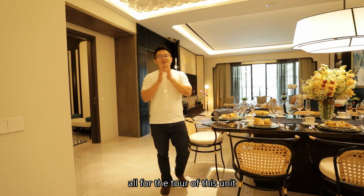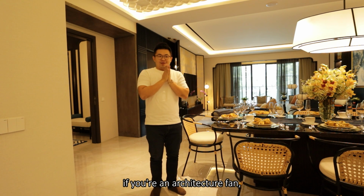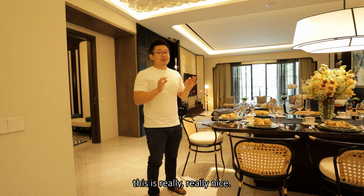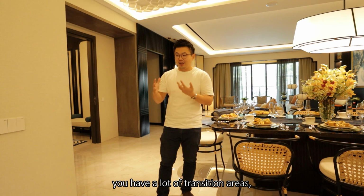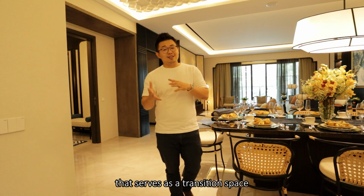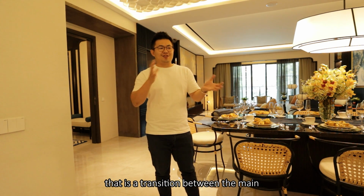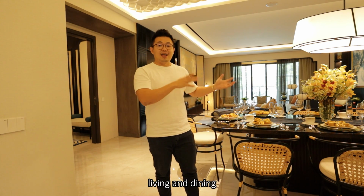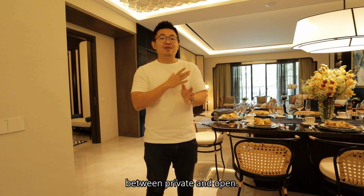And I guess that's all for the tour of this unit. If you're an architectural fan, this is really nice from a few perspectives. So one, you have a lot of transition areas. For example, the private lobby that serves as a transition space before going into the unit. Then you have this dry kitchen space that is a transition between the main living and dining into the kitchen itself.